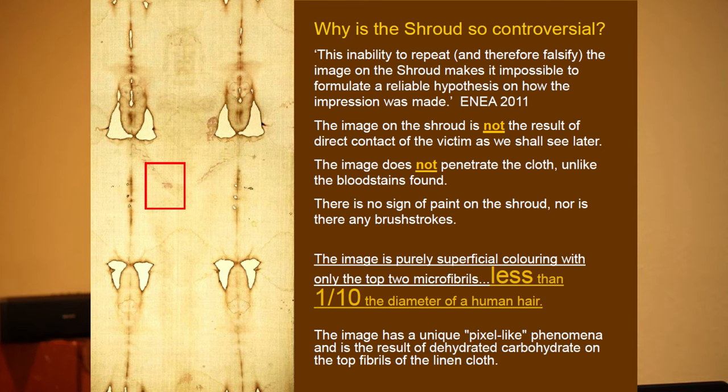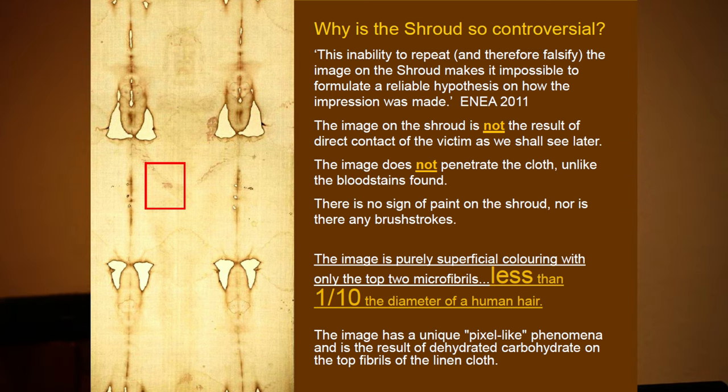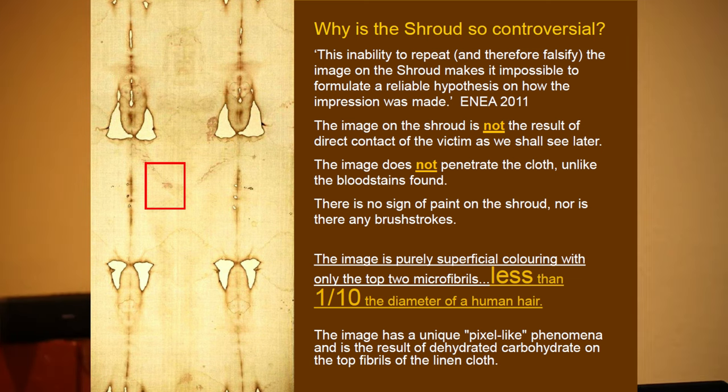So why is the Shroud so controversial? Why would I be giving this presentation today if anyone in the modern age could replicate the Shroud? Because then it wouldn't be controversial. The National Agency for New Technologies says, quote, "This inability to repeat and therefore falsify the image on the Shroud makes it impossible to formulate a reliable hypothesis on how the impression was made." So in other words, it's controversial because we can't replicate it.